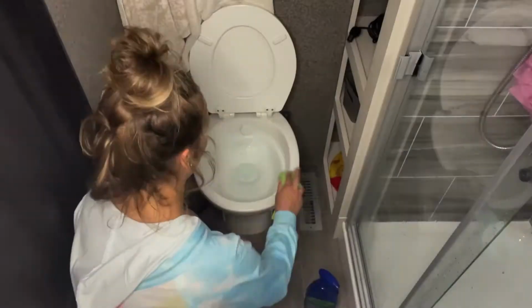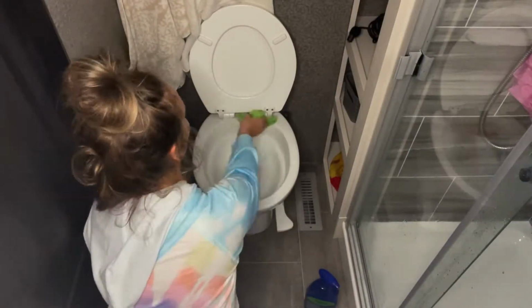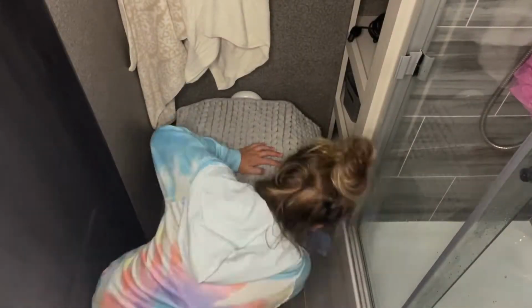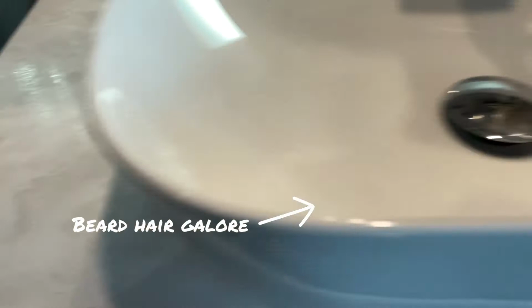And I love this Method one. It has such a nice clean smell, and I just scrub that around and I'll let that sit for about 15 minutes. And then I use that Microban. Microban is kind of a staple in the house, just like that Dawn power cleaner. And then I use this on the floor, and I actually just get on my hands and knees and do it because the space is so small.